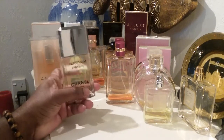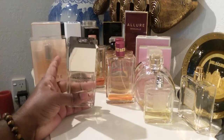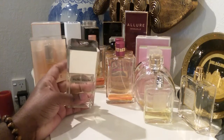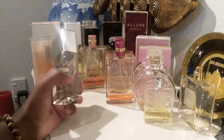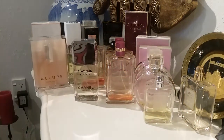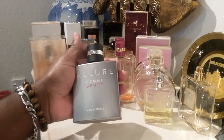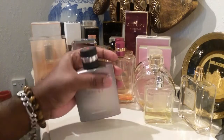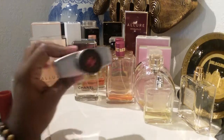It's a fresh, spicy sort of smell I can smell on this one, and very woody and more of like green floral sort of thing, and a bit aromatic. Yeah, but it lasts a very long time, so that's good. Good one. And the other one, this is my favorite one, Allure Homme Sport Eau Extreme. This one is my church fragrance. When I go to church, this is the fragrance I wear.